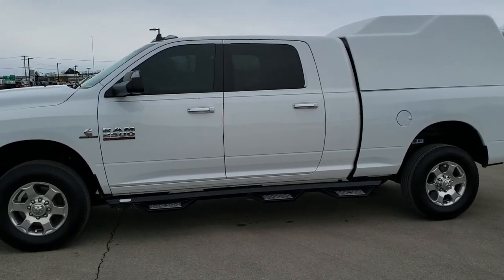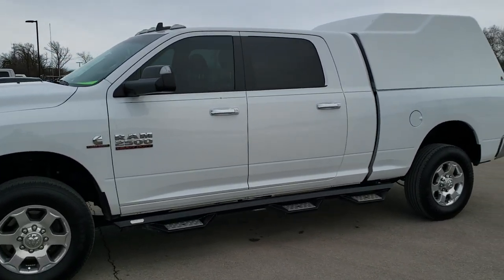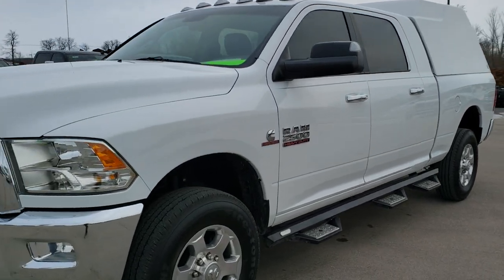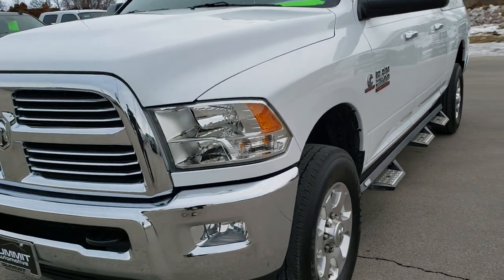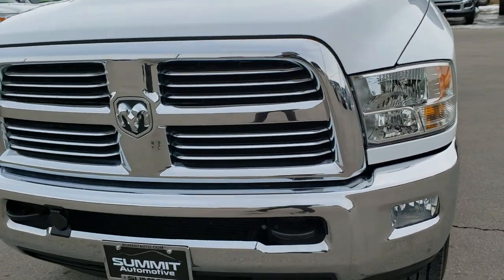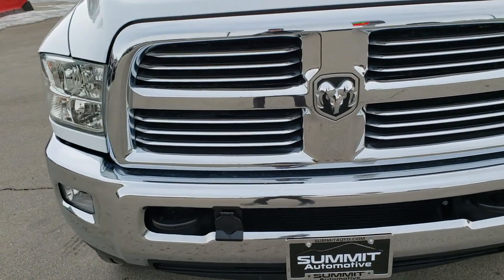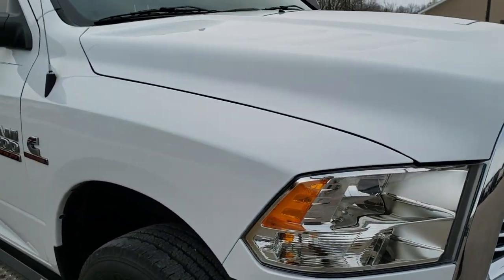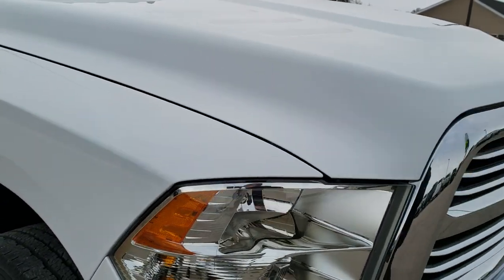This is stock number 10511. We are here at Summit Automotive in Fond du Lac, Wisconsin, your new and used heavy-duty truck and Ram headquarters. Today we are checking out this super clean 2016 Ram 2500 Megacab Shortbox Bighorn.